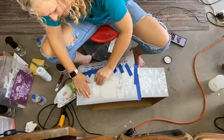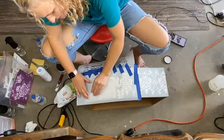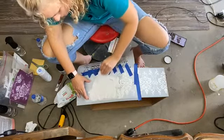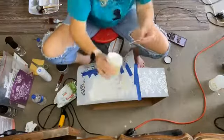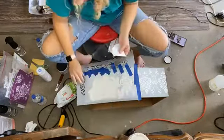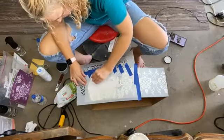But I love how the Dixie Mud goes on. I love Dixie Mud. I would never go back to the wood filler that you buy at Lowe's or whatever. This stuff is so much better. And I've used plastic wood. I've used all kinds of different stuff. This is by far my favorite.